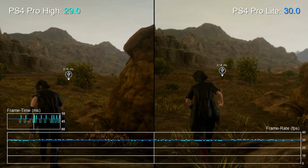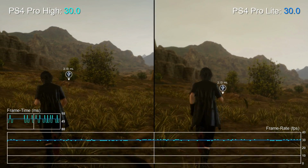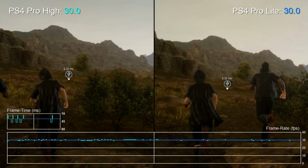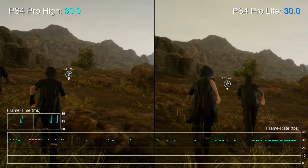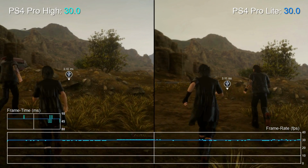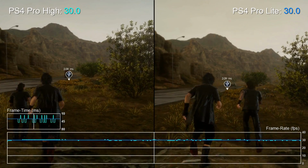Lastly then, we have the high quality mode on the PS4 Pro, which exhibits frame pacing issues during gameplay at almost all times. There are certainly pockets when it does smooth out, but these are highly uncommon. And overall, the game does feel a lot worse when playing in this mode.